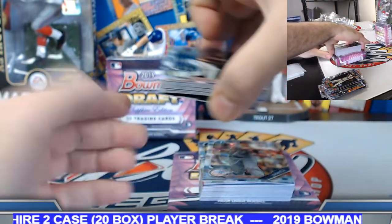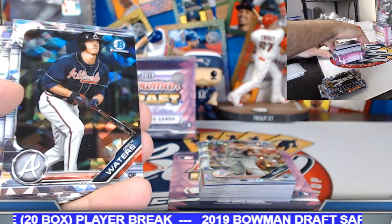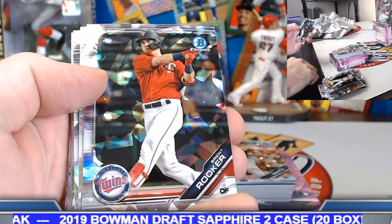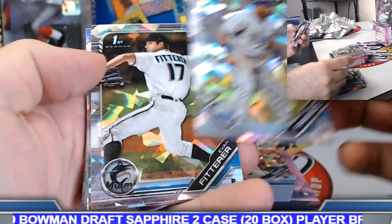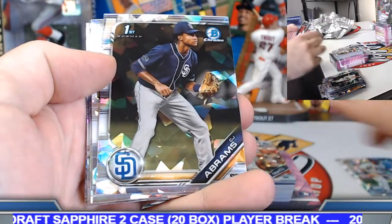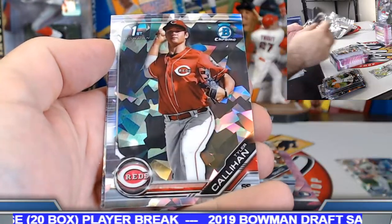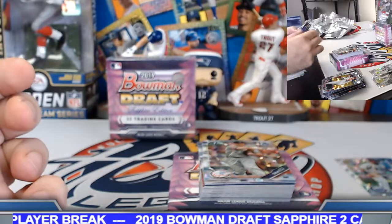And got another one coming, color-wise coming up. Looks like an orange. Waiters, Shoemake, Rooker. There's another Wander. Fitter, Abrams, Palante, Groshans, Schultz, Callahan, Brickhouse.